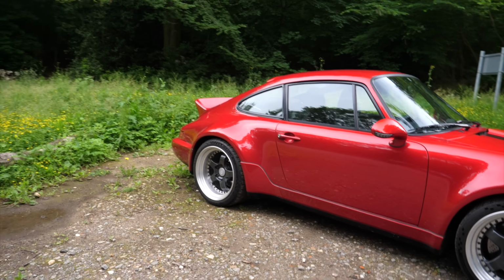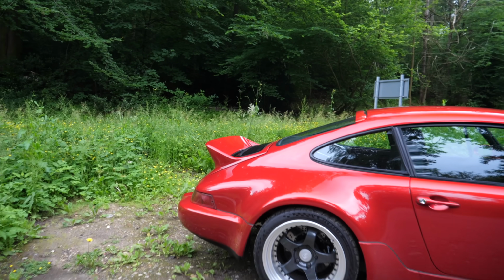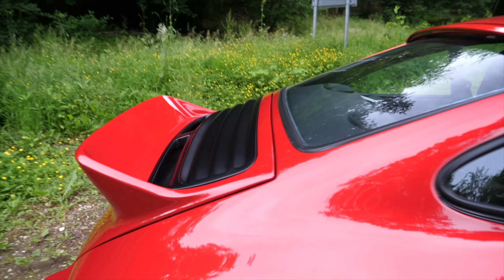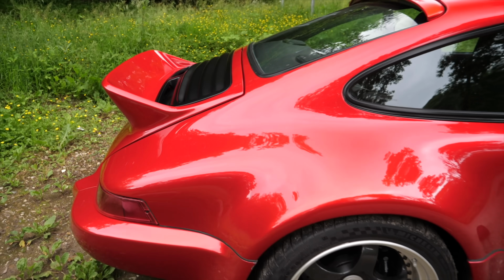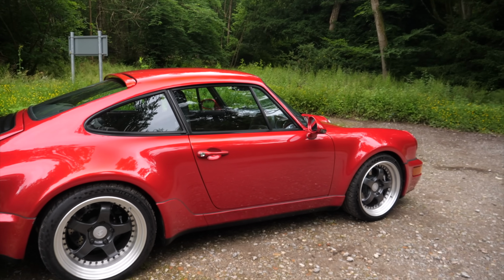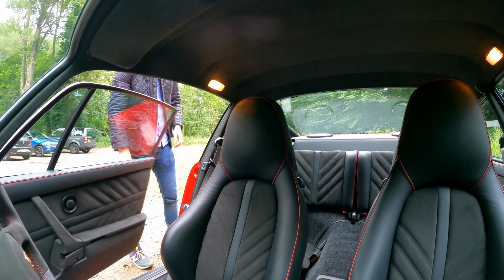But yeah, just look at the rear. It's got girth to it, and of course this ducktail finish, which would usually be going over the engine bay, but as we now know, that houses part of the power unit. But from every angle, I think it's got that classic 911 look and presence.